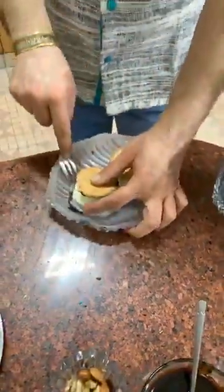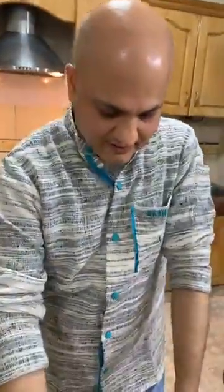Just grab a fork. Chef, one question. Yes, please. Normal cooking also you do with such speed? Yeah, good question. I've been prepping for the past hour or so, hour and a half, and with the help of my family, I've been able to put out this chocolate buffet for you.